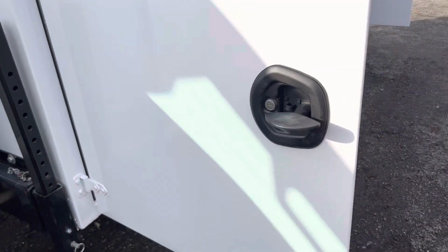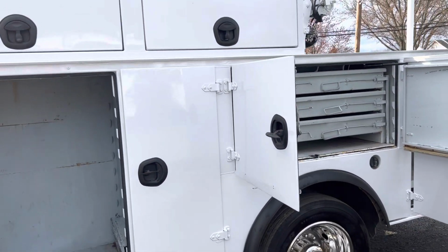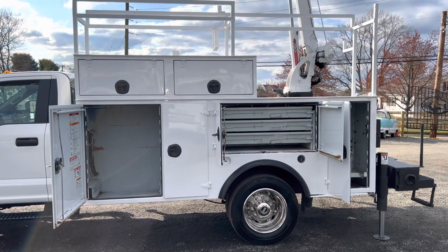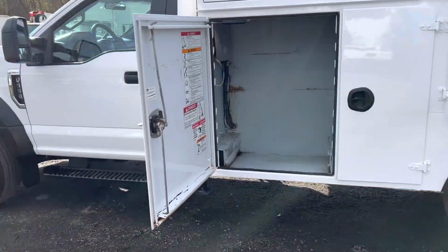Now we'll come back here. So you can kind of see on the bottom of these box doors here, we do have a little bit of rust. Now we did paint this entire box. Unfortunately, the rust is kind of coming back through on the doors, so you'll see some bubbling. But we did paint this box, so it does show nice. It has some rust, there's no ifs, ands, or buts.